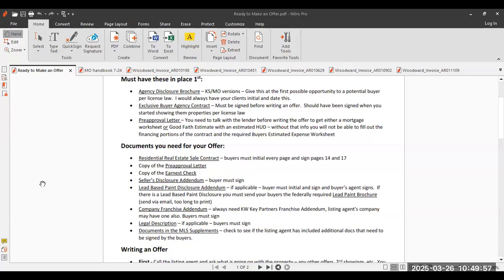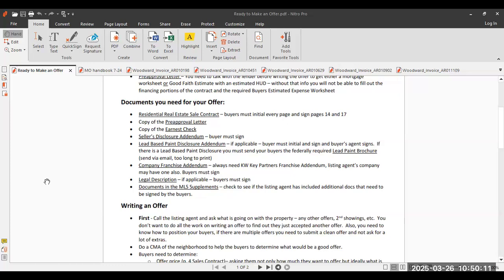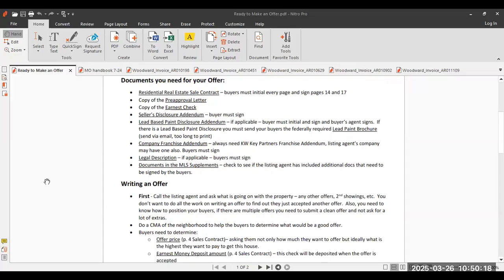So they will be initialing 2 places, possibly 3, on the first page of the lead-based paint disclosure. And all parties, you included, will be signing page 2 of that lead-based paint disclosure. So you'll always be getting the seller's disclosure and the lead-based paint as PDFs through dotloop. So you have to know how to assign initials and signatures there.